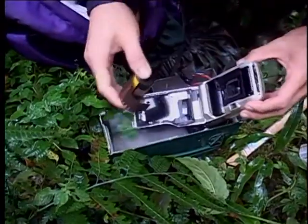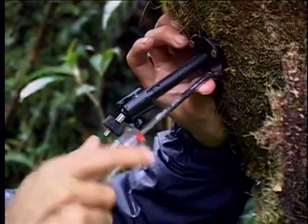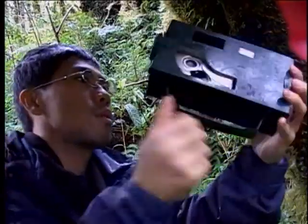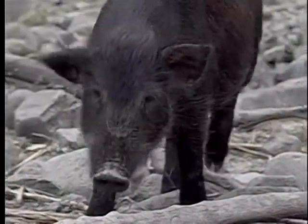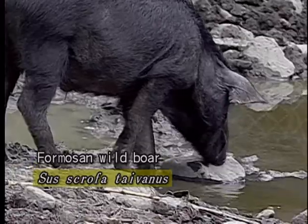In this refuge, researchers use unmanned cameras that take photos each time an animal comes near. These cameras are used to survey wildlife resources and have taken clear photos of wildlife, including protected species. The Formosan wild boar is endemic to Taiwan. They have a very keen sense of smell and are hard to see in the wild.